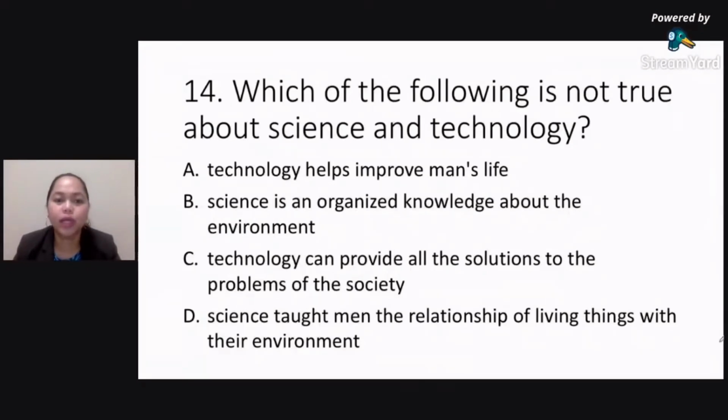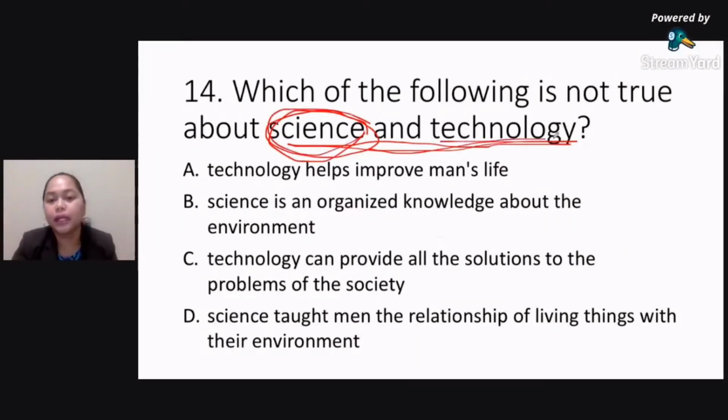All right, so which one is not true about science and technology? Is it letter A, technology helps improve man's life? Now, ang science and technology po, palagi silang hand in hand, no? Palagi silang magkasama. Science po ang ating process, science po ang ating concept, so scientific concepts. And this is the knowledge, and technology naman is yung tinatawag na application of science. Okay, so ito na yung application ng concepts mo sa science.